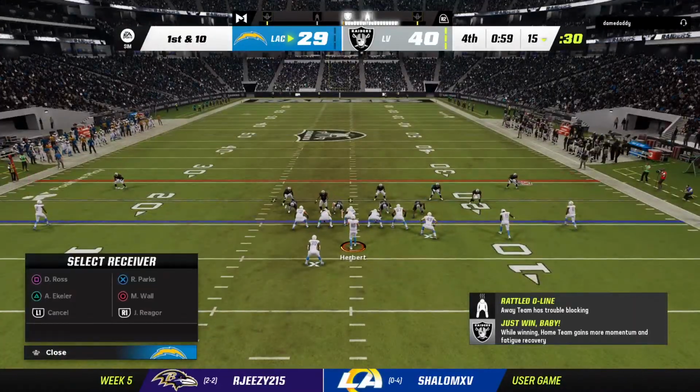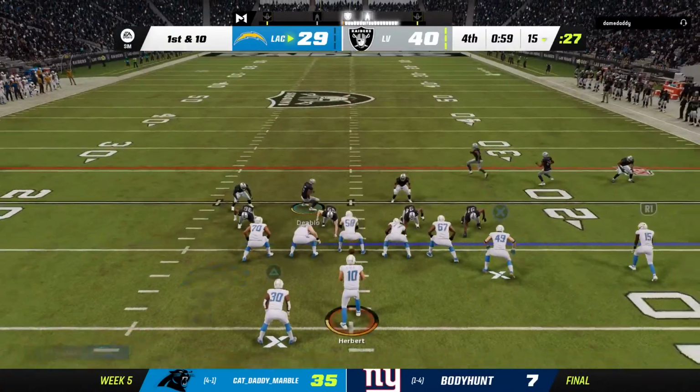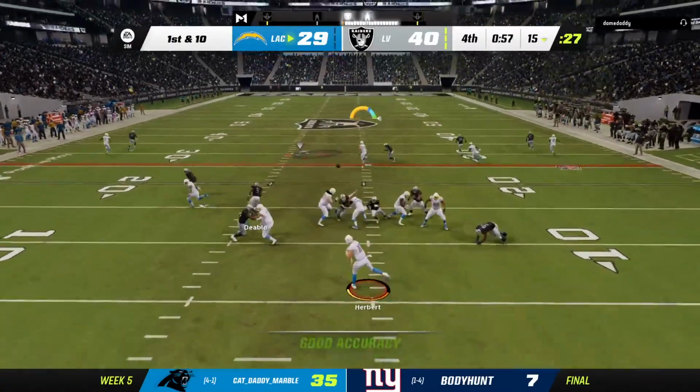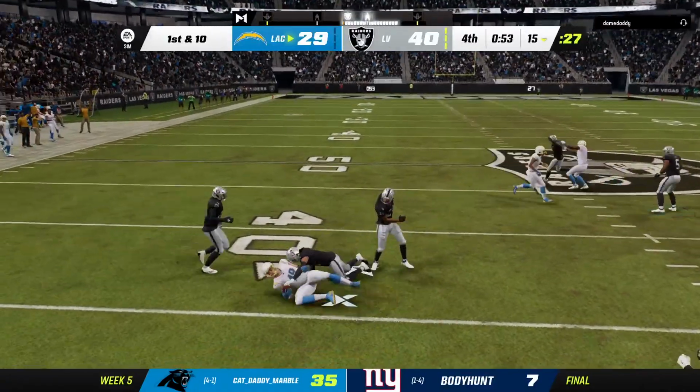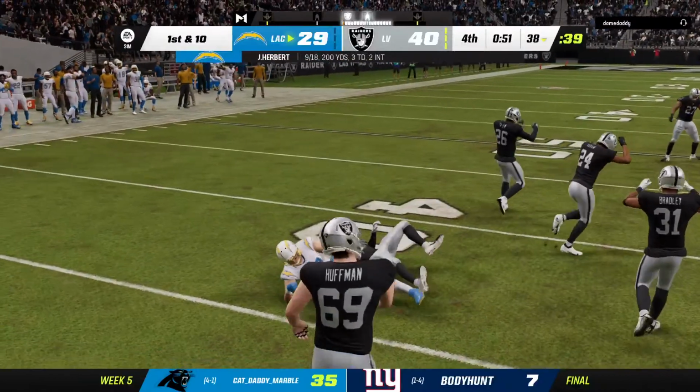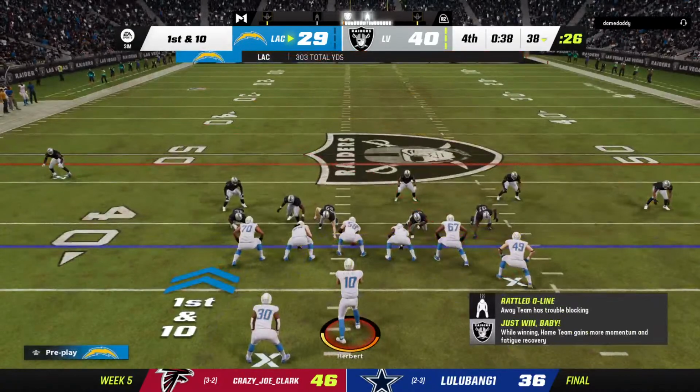The Charger drive about to get going. Well, certainly they'd rather have the scenario they had last time. Now, Charles, remember, they had the short field. They took it in the end zone. Now this is going to have to be a longer, more sustained drive if they want to get points. Yeah, a little bit more of a quick strike opportunity last time by where they were on the field, and you're exactly right about that.